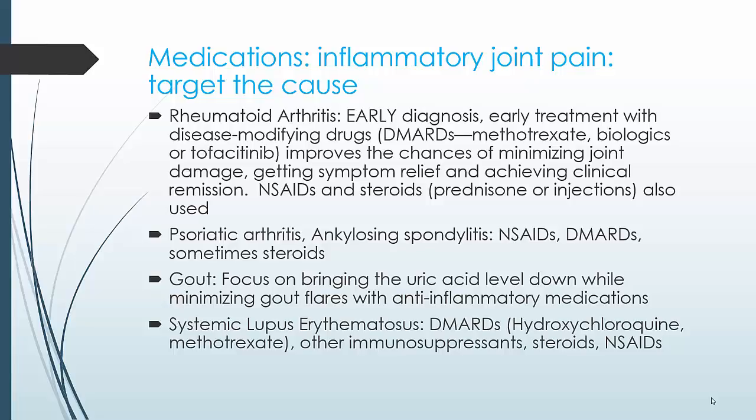So right now, in the world of rheumatoid arthritis literature, the focus is really on early diagnosis within the first 12 weeks and aggressive treatment to get our best chance of obtaining a clinical remission. So not to let people linger on for too long without these disease-modifying drugs, and to optimize it to get our best response that we possibly can early on. And in psoriatic arthritis, we use some of those same DMARDs like Enbrel and Remicade and methotrexate. Sometimes we use steroids and non-steroidal anti-inflammatory drugs.